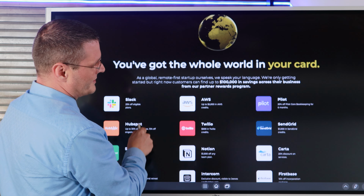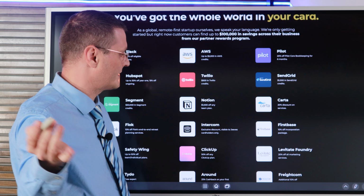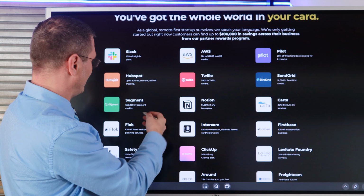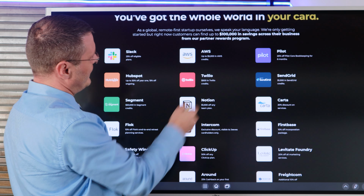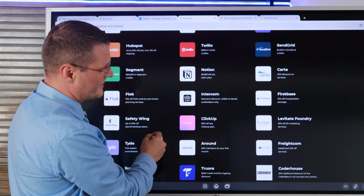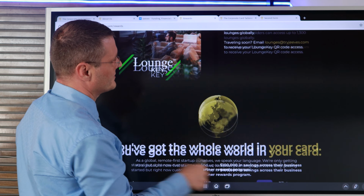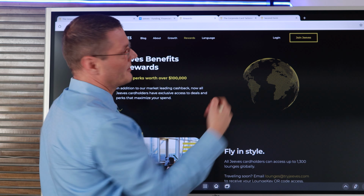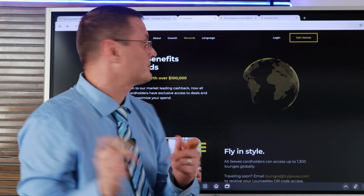Some of these are pretty much standard with a lot of other fintech companies. They offer a lot of these, Slack and Amazon, pretty standard. All this stuff, they give you discounts and stuff. So you can take advantage of that, kind of like Brex does. All right, so now let's get onto the application real quick.